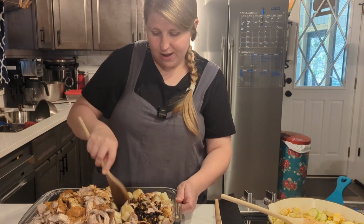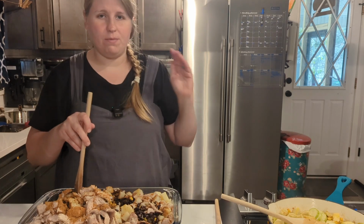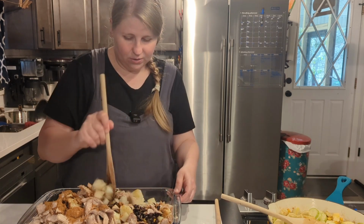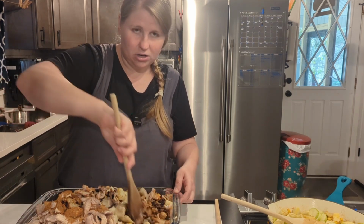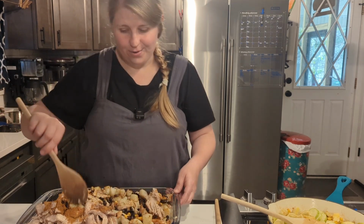For us, I think this is going to be like the cheesy ranch potatoes. Well, so we're making taco potatoes. Think of it that way. We're just adding all of our taco seasoning, and we're just using the potato as our base instead of using like a nacho or something like that. Because potatoes were on sale.